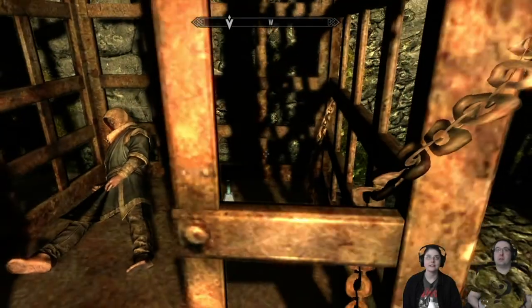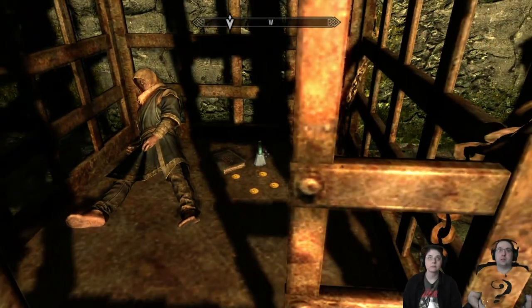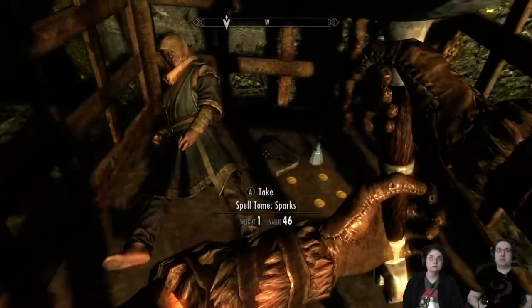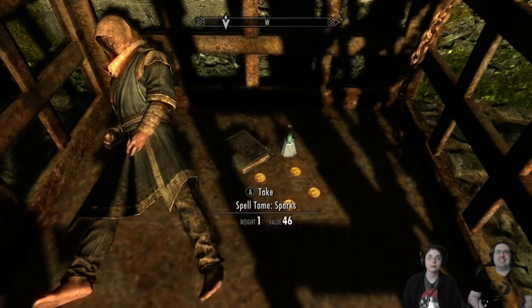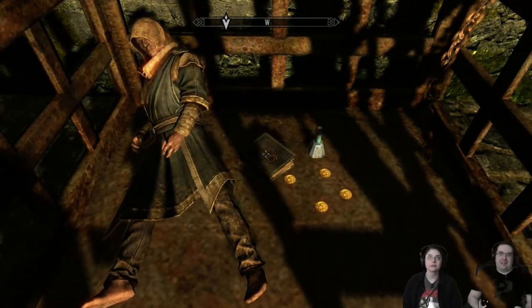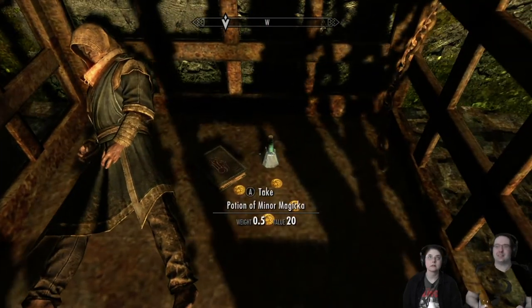Good job! Grab what you can and let's go. Potion and money. Here, let's open these prisoners' cages and steal all their stuff. Sorry. Wrong button again. Oh, my legs need stretching.